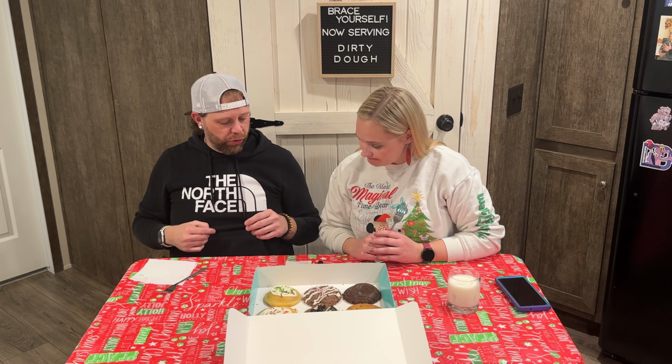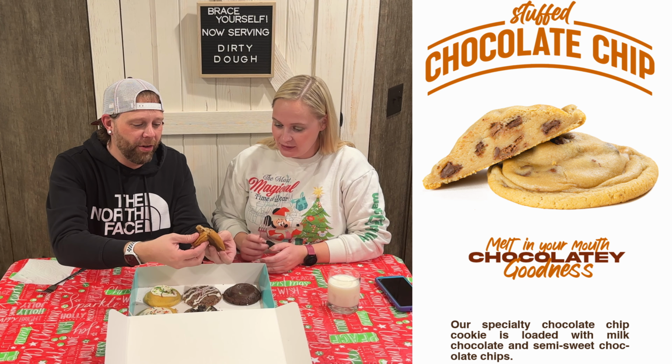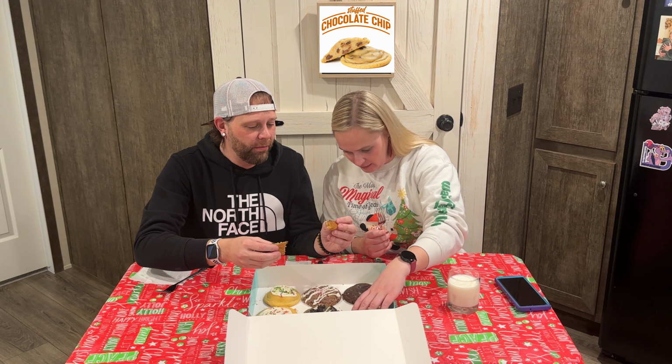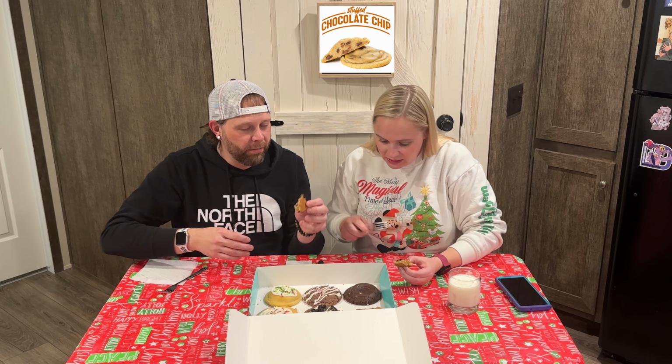Where do you want to start? Chocolate chip. I don't even know which one that is. The basic chocolate chip. Which one is a chocolate chip cookie? That's literally what the forks are for. Because I feel like you have to get the inside if they're supposed to be on the inside, right? Okay, you just went for it.